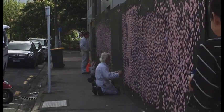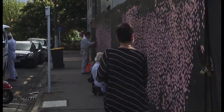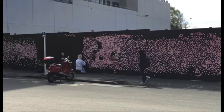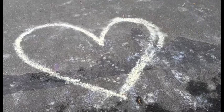Some people walking by the wall as it was being taken down were supportive of the action. Others were confused and some were against it. Daryl Baser, The South Today.